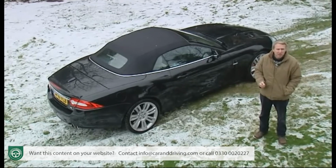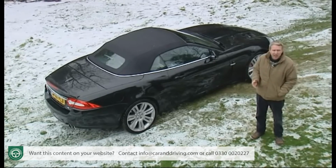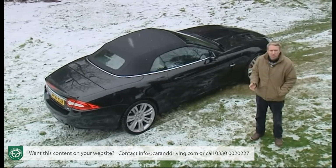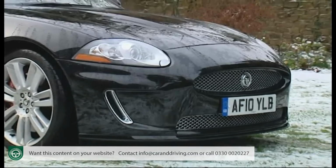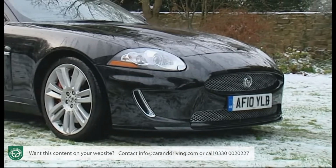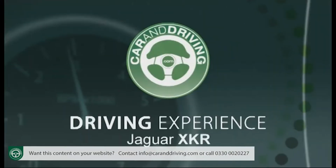A clever set of active dynamics was said to sort the suspension, while a neat active differential was there at last to properly aid delivery of even more tyre-smoking power to the tarmac, which will come in helpful on a day like this. It all sounds quite promising. Let's try it.